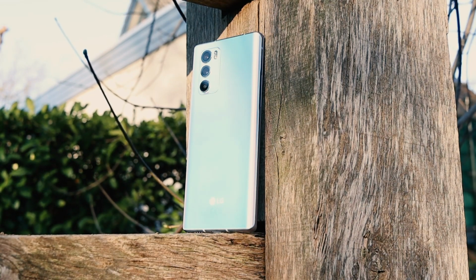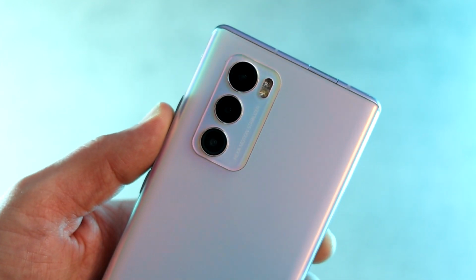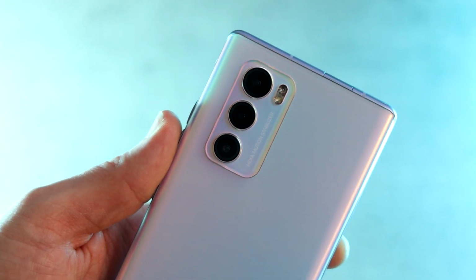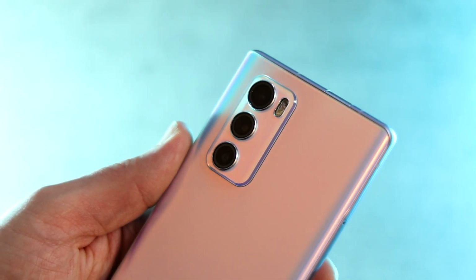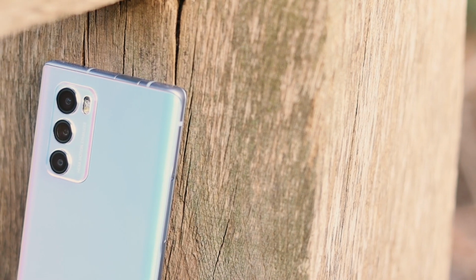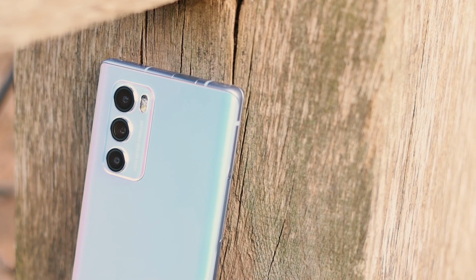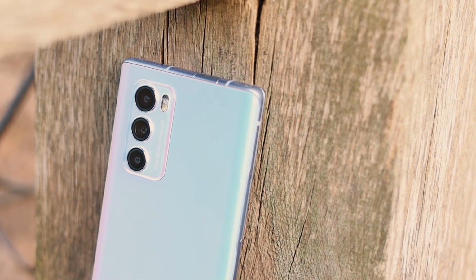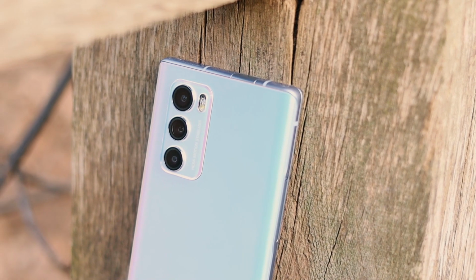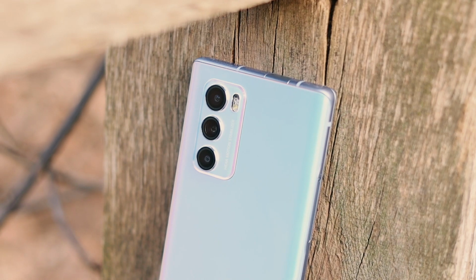It comes out of the box with Android 11, and for the camera setup, the main sensor is a 64 megapixel sensor with a 1.8 aperture. We have a 13 megapixel ultra wide sensor with 170 degrees field of view, and a 12 megapixel camera with a 2.2 aperture and a 120 degree field of view. This sensor is used for the gimbal mode. You can record video up to 4K at 60 frames per second. However, with the gimbal camera mode, you can only record up to 1080p and 30 frames per second.